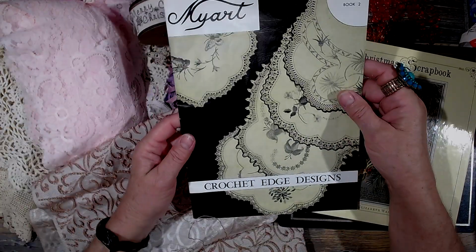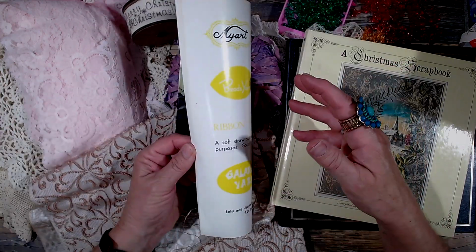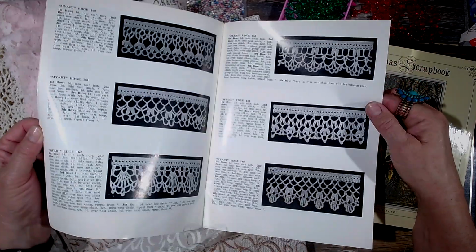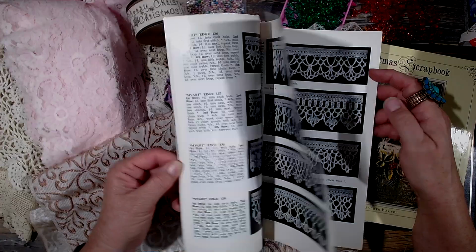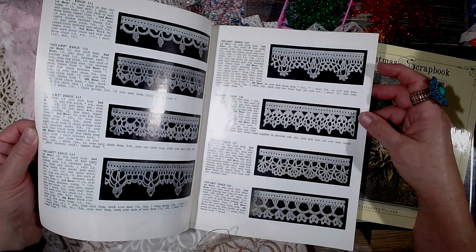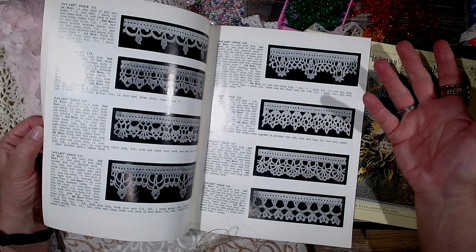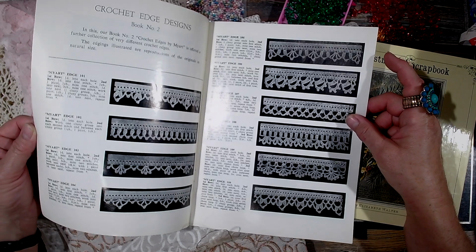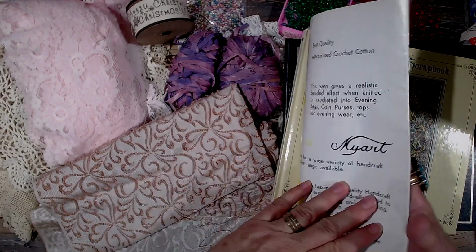There was this one, crochet edge designs, and these are all the crochet edges that you find on doilies. Aren't they gorgeous? So much work in them. So much work. But I have got doilies that haven't been finished, and then I would need to put the crochet edge on, so these could be quite interesting to have a go at. So that was a nice book.